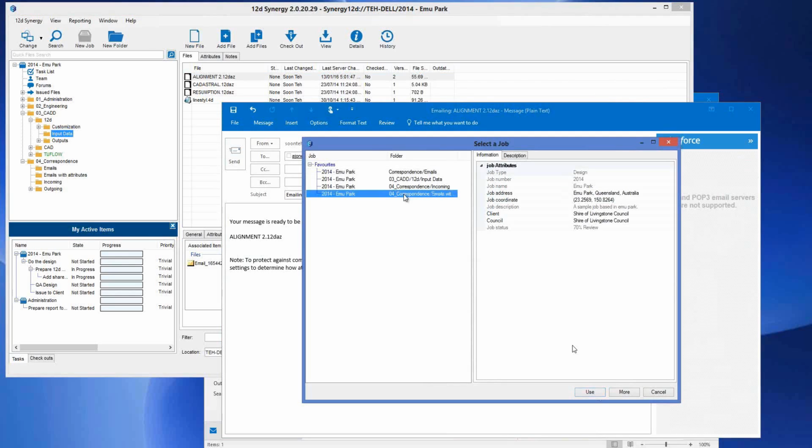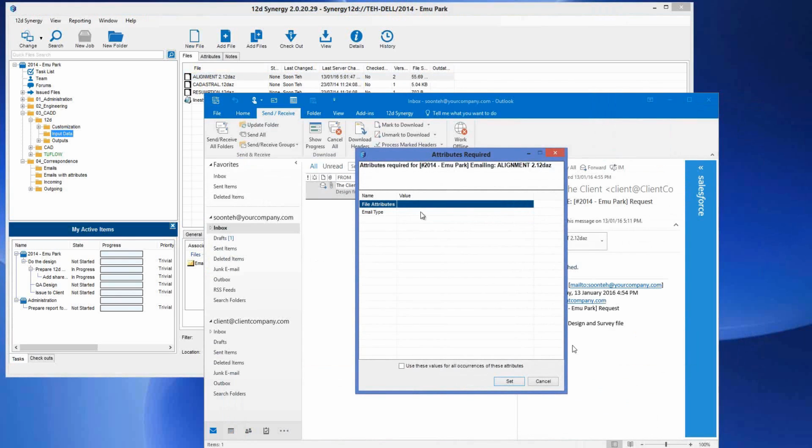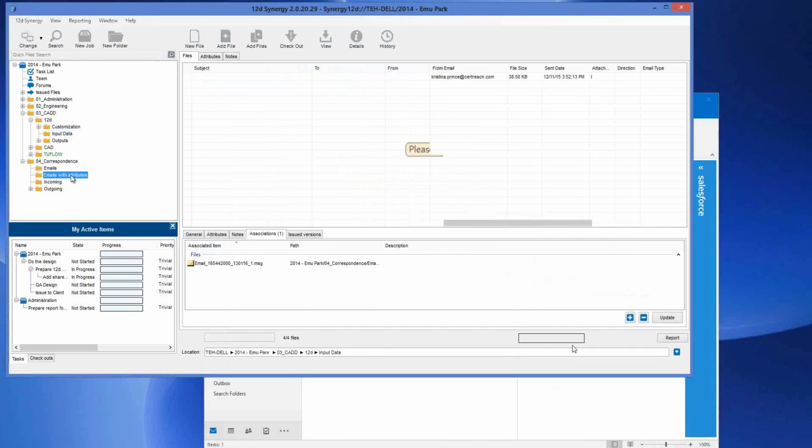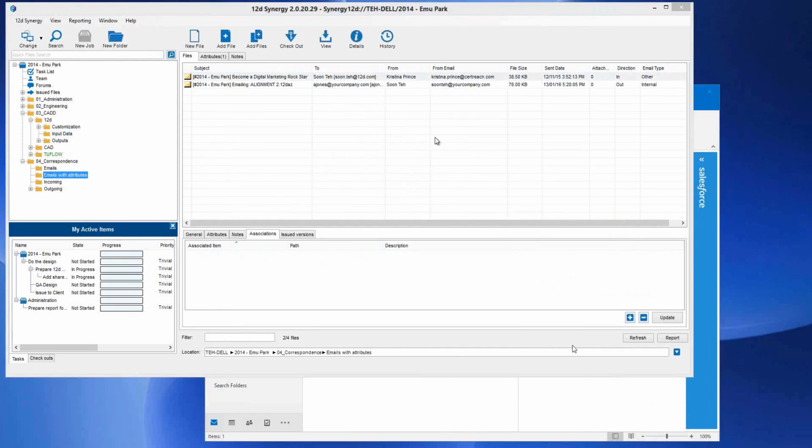Instead of storing it in the subfolder emails, I'm going to store it in the subfolder emails with attributes, which corresponds to this on my list of favorites. That folder was pre-configured to prompt for the value of the attribute email type. In this case, since this is an internal email, I'm going to click internal. And I'm going to go into that subfolder. I can see that in that subfolder, the email has been uploaded.